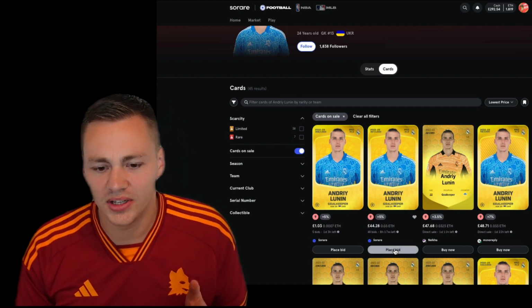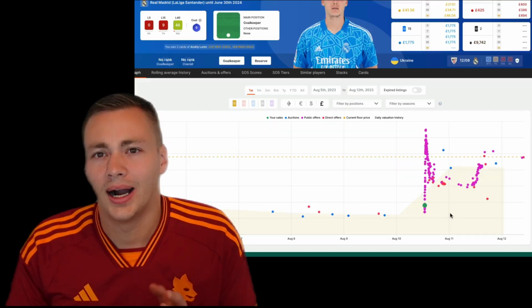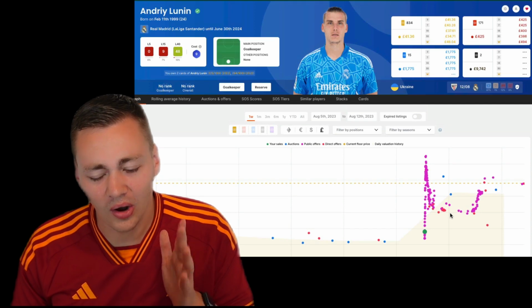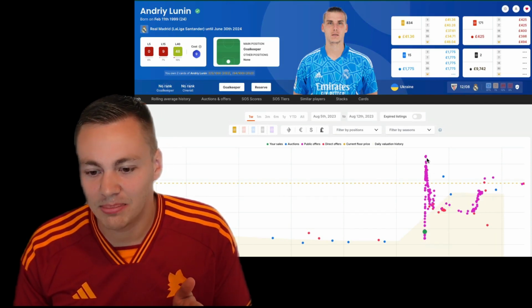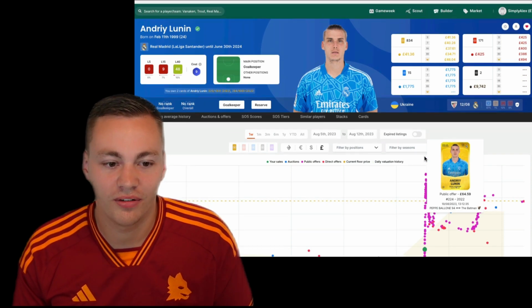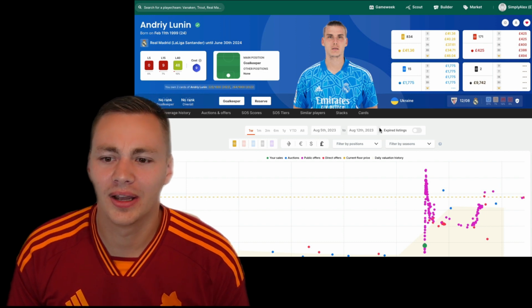And in terms of profit as well, I'm picking these guys up for like £14, so I might need to go and sell one at the same time. I did actually have an absolute stinker with Lunin, and I forgot I had one on listing for no reason. So I sold it for £18, where in the same minute he would have sold for like £65. So yeah, the trading journey could have been a lot better, don't get me wrong.